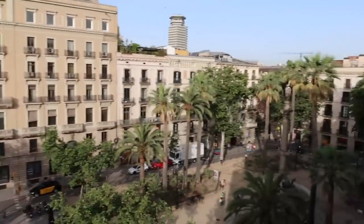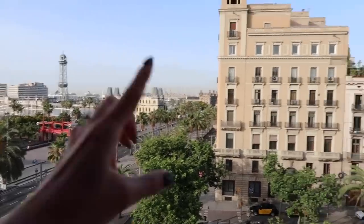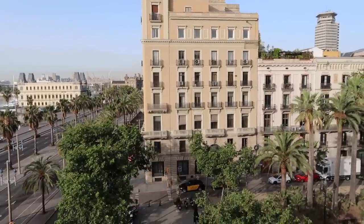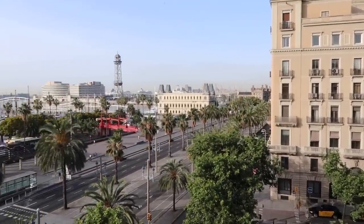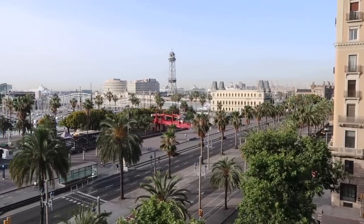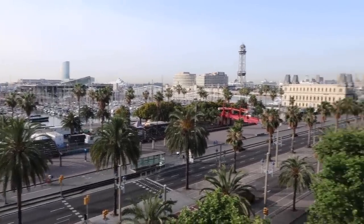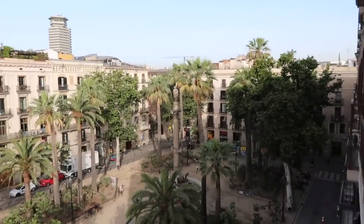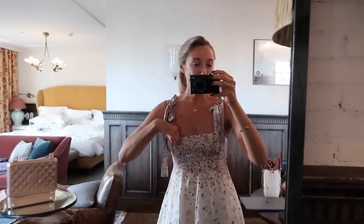Oh my goodness, so the hotel is on this beautiful square and just the other side of this building is La Rambla, which is one of the most famous, it's like a market street really, but I think we are going to be ultimate tourists today and we're going to explore on the open top bus, which is actually just the best way of seeing all the main touristy sites. So that is our plan for today. We are going to be tourists today.